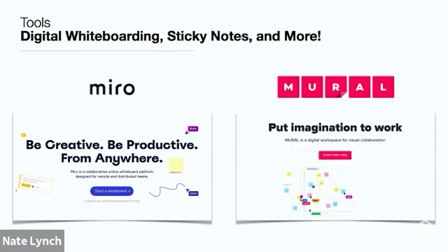I'm going to disappear and get out of the way while we talk about Miro and Mural. If you've ever heard of Realtime Board, it got rebranded as Miro, I think at the end of last year, in 2019. Now it's a little confusing because Miro and Mural sound very similar, but they are very similar. So maybe one will buy the other at some point. But they're both really interesting tools for digital whiteboarding and sticky notes.